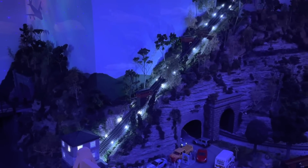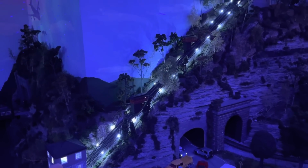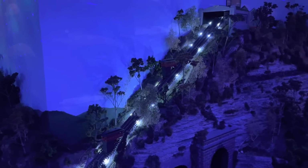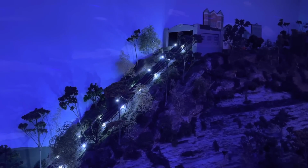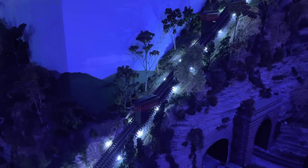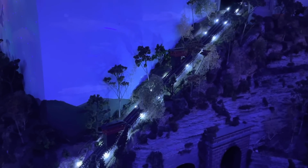So to kind of go along with the night effects and the lighting, I added lights to my Pittsburgh incline. And if you're not familiar with what this is, in Pittsburgh there's actual inclines that go up to the top of Mount Washington, and that's what this is modeled here. So you can see there's two incline cars and a couple HO scale tracks, and I have yet to make this operational.